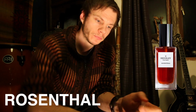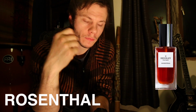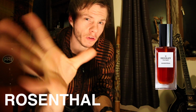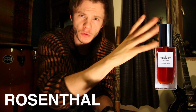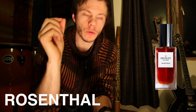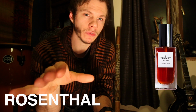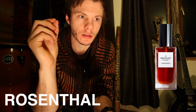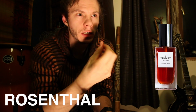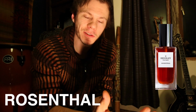So this one, I immediately get the rose, but the rose is soft and delicate and almost verging on a pink rose rather than a really dark red rose. I would say it's feminine. It could be unisex depending on how you feel about roses, but I think this is actually very beautiful. It's very soft and it's just so pretty. That's the best word I can describe this fragrance.